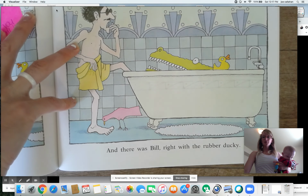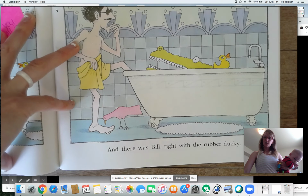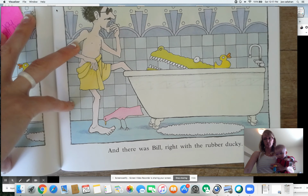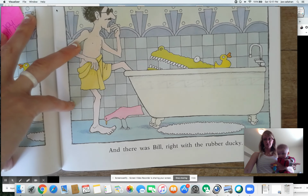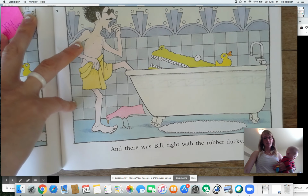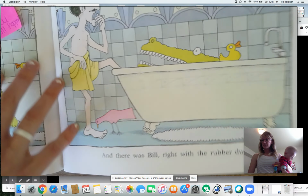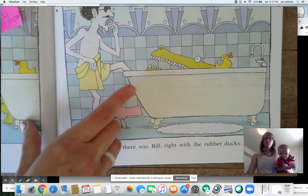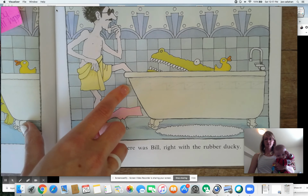So was your inference of the new and interesting word we practiced with, bathroom? It wasn't new and interesting, but the covered one. Was that right? Did he go to the bathroom? It was right. Bill and Pete went to the bathroom. And what is it that Tomie dePaola, our author, did to make this picture so funny? What makes this picture so funny to you?